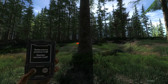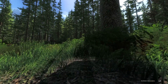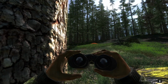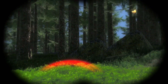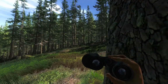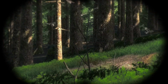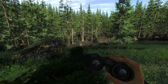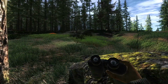All right, I just called out. He's right here in front of me. Get behind this tree again. Oh, he spotted me. I missed him. I still don't see where he was at. Wow. I did not see him. Oh well, that's a shame, but what are you gonna do?